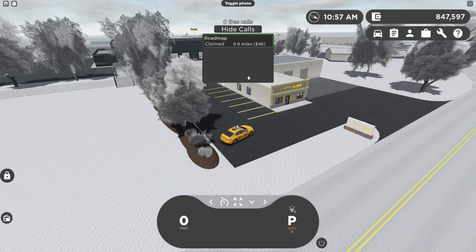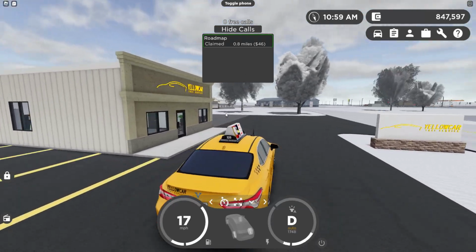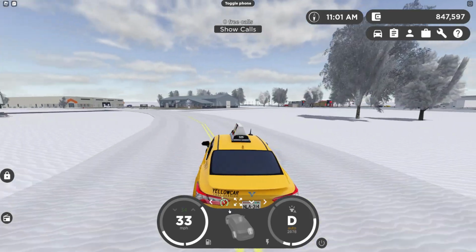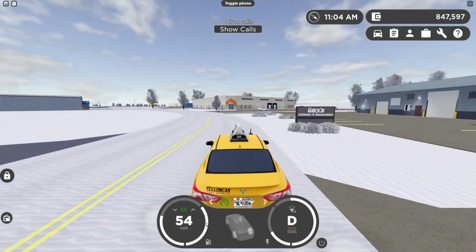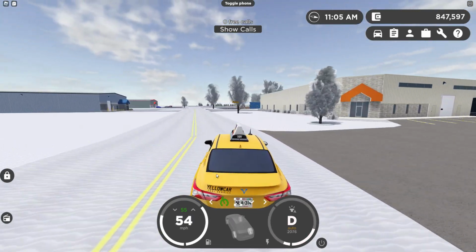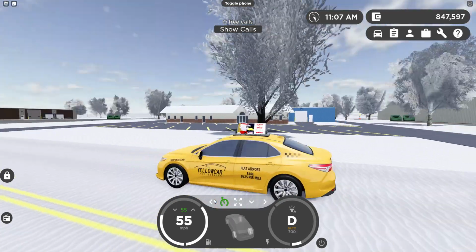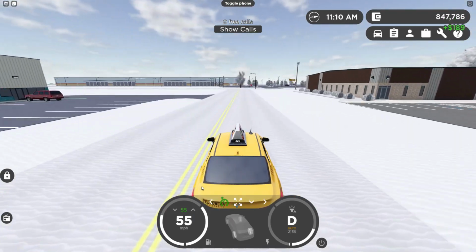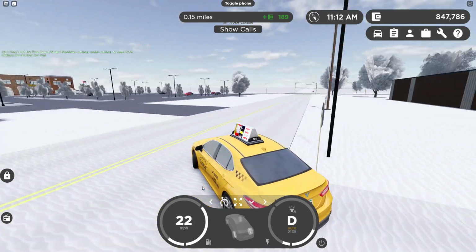We're going to drive to that pickup. Since it says roadmap, we should all know where roadmap is. So we're going to go for a little run. So this is what happens. We're going to drive back to where we started. So you get your call, you're good to go. You can use the GPS, which shows all of the locations.